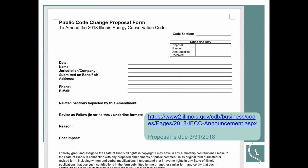And for each new model code, Illinois undergoes the adoption process and adopts the model code, in this case the 2018 IECC, with some specific changes and amendments that only apply to Illinois. For this adoption process, public opinion is also considered. So one way for you to participate in the amendment process is to submit the proposal shown on this slide.